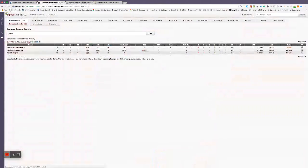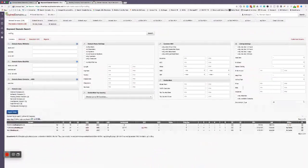MorrisRoofing.net. 2013 is what here. First found in archive.org is 2013. There's only 16. Still, this one, it's the good one. But that was on back order too. So, all right. So we're going to clear this filter again.